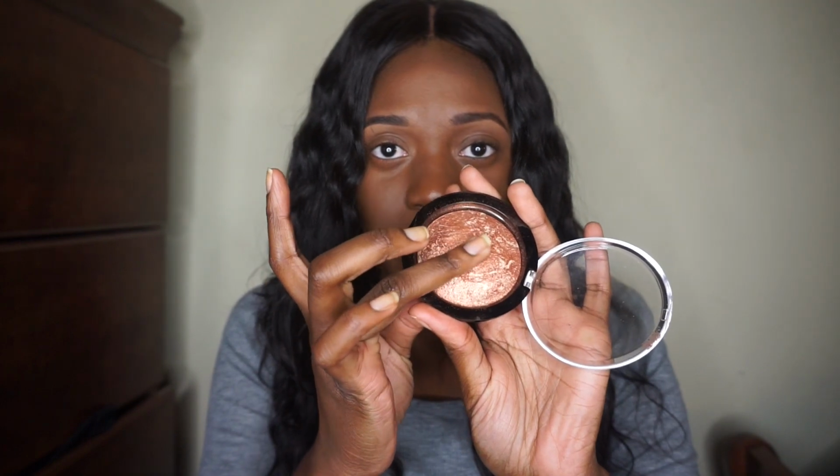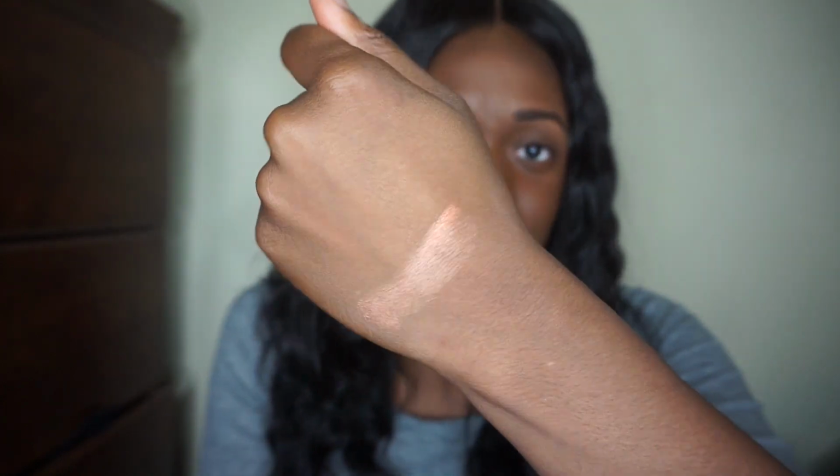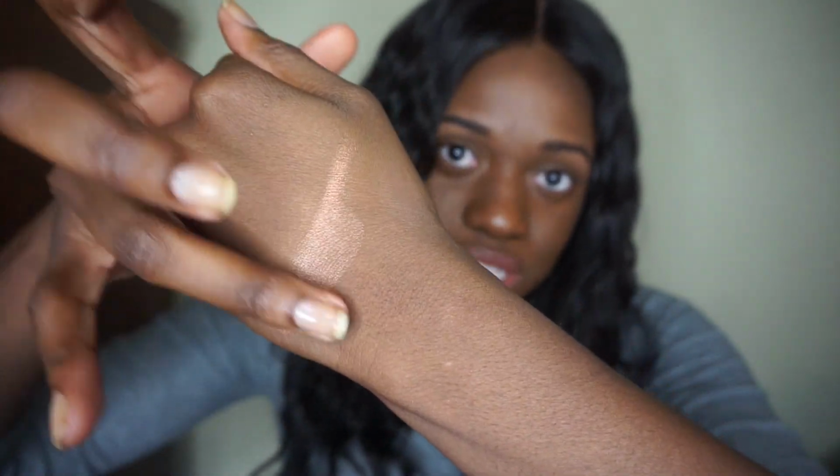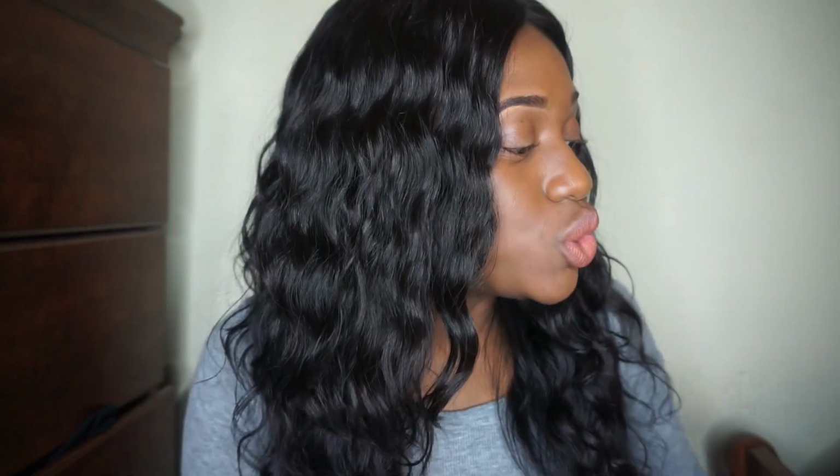So here's one swipe. That's how it looks on my finger. And this is how it looks on my hand. I just love how it just goes into the skin. When I don't want to be extra, but I want to shine, like shine bright like a diamond, we put that there. Usually I take my Master Fix and I spray it.